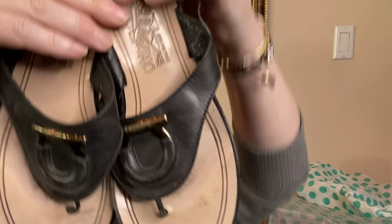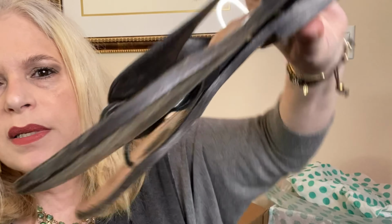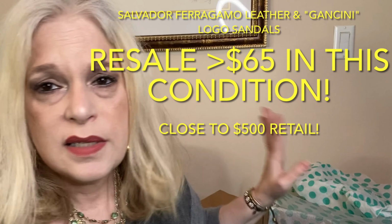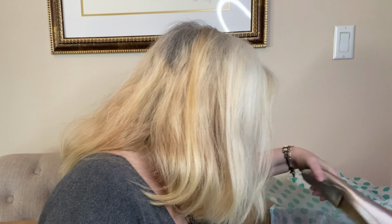Little horse bit thing. It's like a horseshoe. It's almost like Gucci. Ferragamo flip-flops, slides. I love getting this different stuff I've been getting. Tadashi, Taryn Rose, Ferragamo flip-flops. Let's go for another pair of shoes because this is like the shoe box.